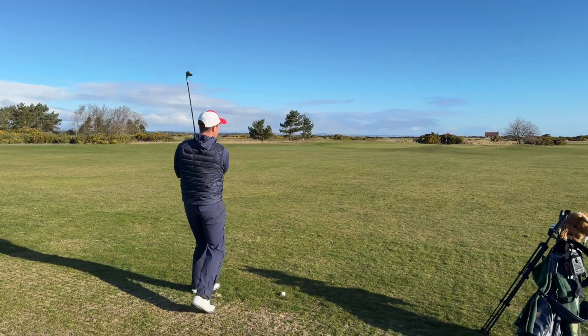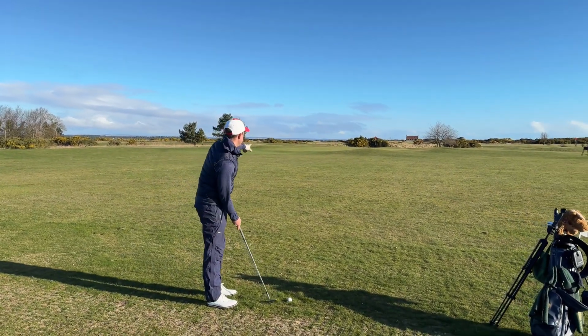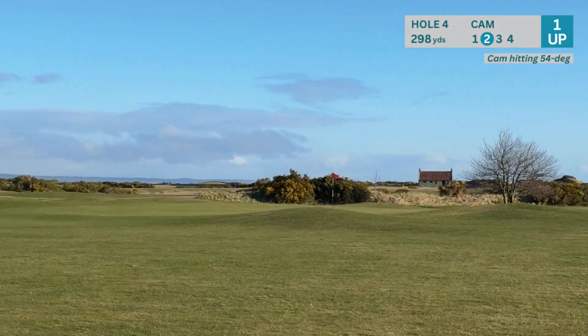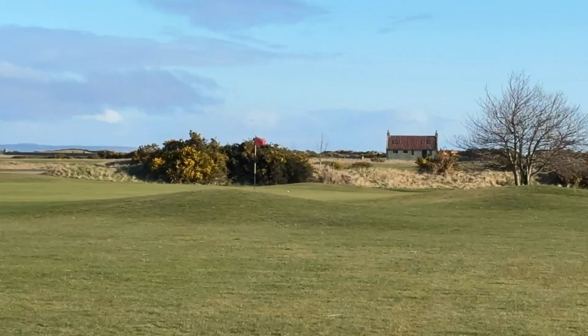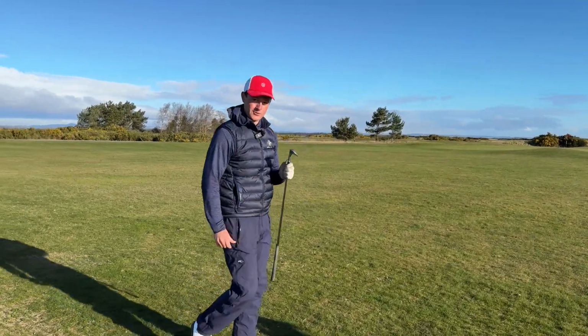I've got 54 degree wedge. I think I've probably got about 80 yards left in here. I can see your ball just up on that left side, so just trying to split that and the flag. Oh, that's quite good. That looks good. Oh. Yeah, yeah. That'll do nicely. Great shot. Really good with that wind as well, because it's a tough shot to navigate.